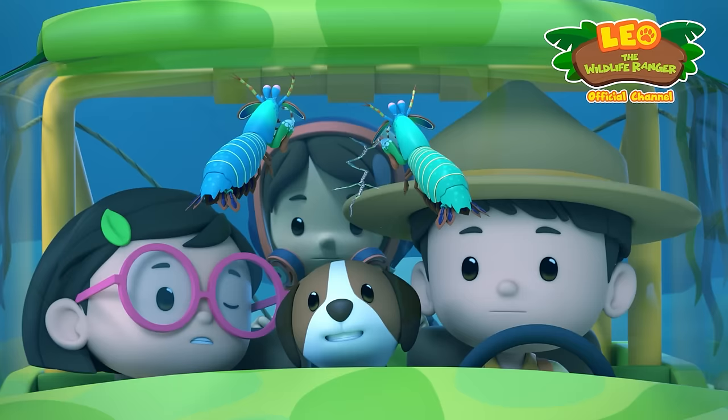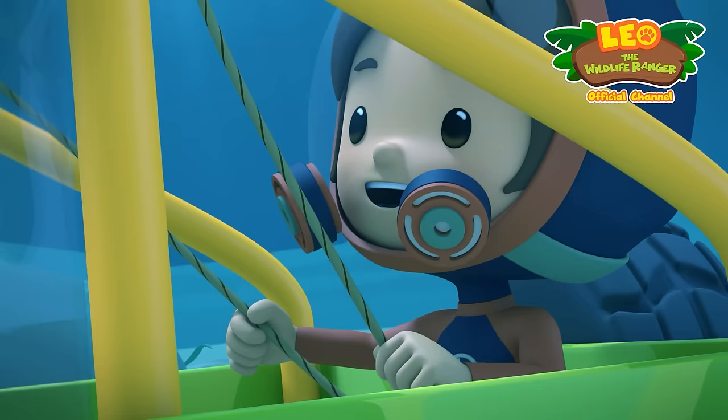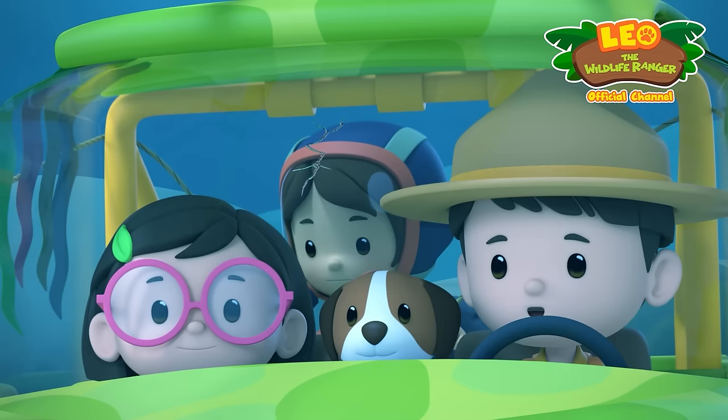Working as a team now. That's right. Go home. No more violence for you two. Yes, we got the shrimps to stop fighting and work together. That's great for them, but not for us.